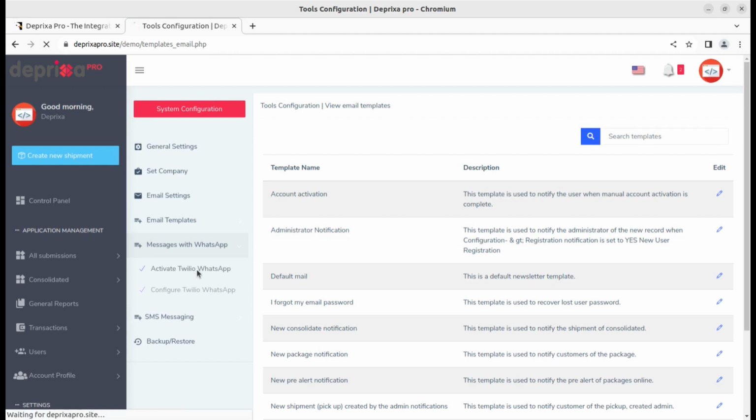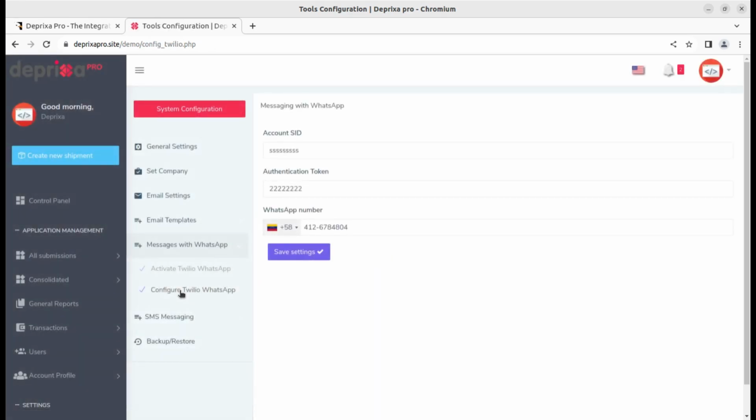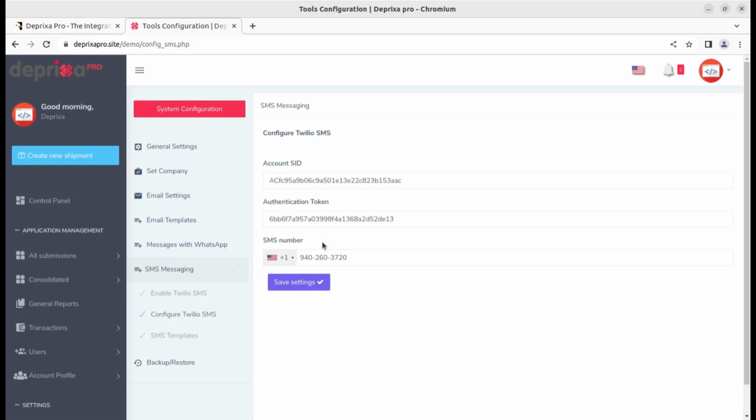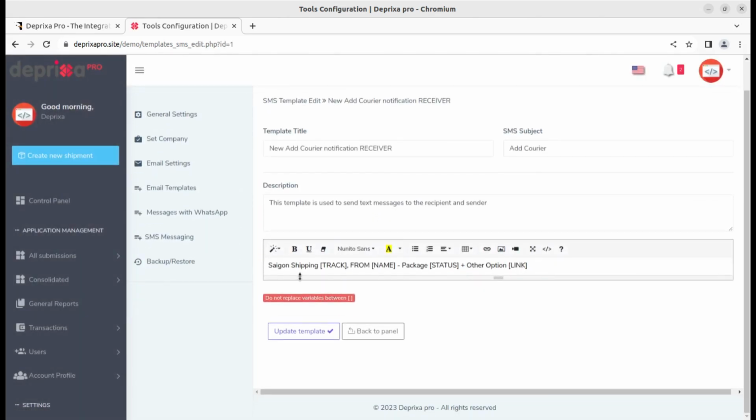Message with WhatsApp. You can use the Twilio SMS integration, and you can even configure the Twilio API for sending WhatsApp. Twilio is already configured here, and you can simply buy credit from Twilio and start using this. SMS messaging is again an additional feature through which you can integrate Twilio SMS. You have to use the SID and the token for configuring all these things. You can avail it through Twilio, and further you can change the SMS template. So everything is customizable here. You can change the language and the information that you want to send through SMS.